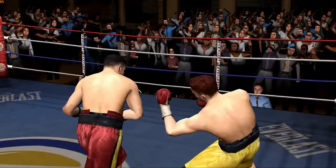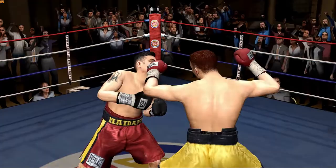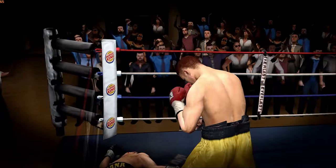He goes inside with a shot to the body. He needs to do a better job defensively, or he's going to be hit with combos all day. He's in trouble now. If he eats one more good one... the Assassin hit with shot after shot. That's it. I think he's done.